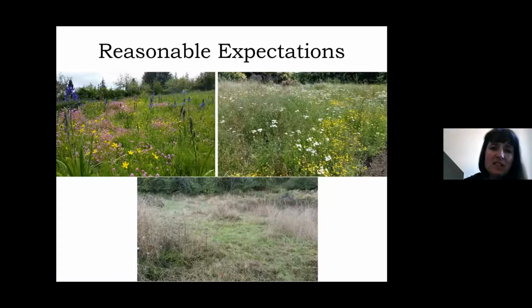And setting reasonable expectations. So here's the same spot over the course of 1 year. There it is in kind of mid-spring, and then here's a summer shot of the same spot, and here's that spot in winter.